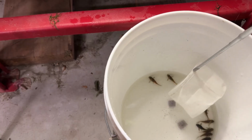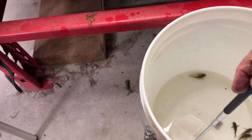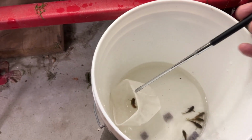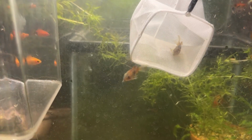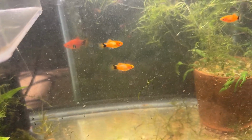Okay, so I'm not going to try and get them all at once. We'll grab a couple at a time, hopefully. It's not easy catching fishies in a bucket. All right, there they are. There's 2. Release. Come on, kids, new home. All right, 1 and 2. There's 3.